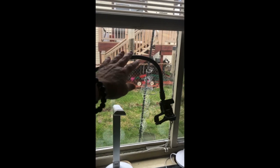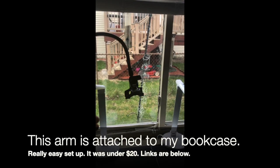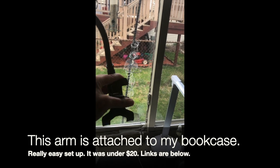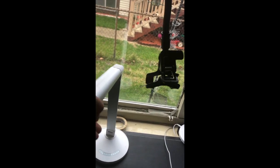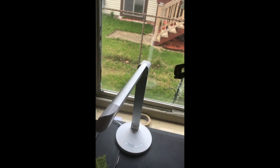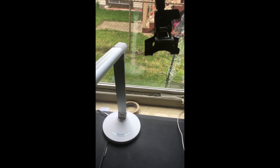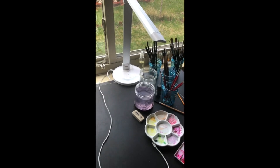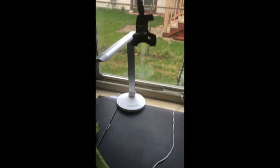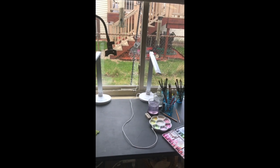And this arm right here is an arm that I use as a setup to clip my phone on for me to record the videos that I'm working on. These lights, I will put them on my page as well. These are the best lights that I have found. They give me a lot of brightness when I'm painting. Whether I'm videoing or not, I need them. So you could see I've got two of them on this desk.